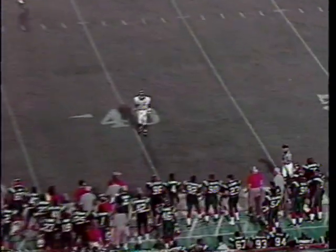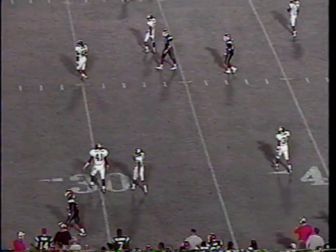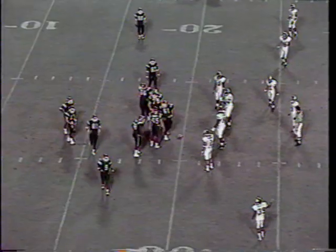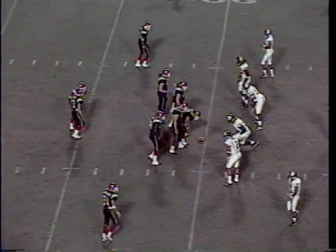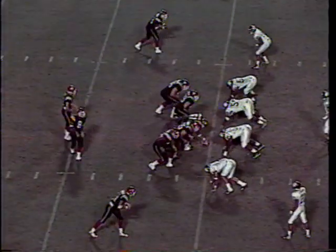Now pumps and throws, incomplete. His man stopped at the 30. Dague, it went incomplete at the 40. Third down and 10, 20-yard line. Got Dague and Cangelosi on this side. Over on the far side will be Devin Long. Also, they got James Jordan over there.